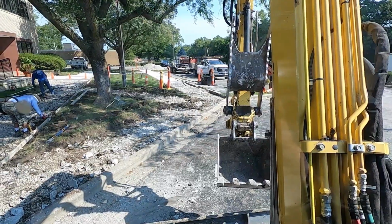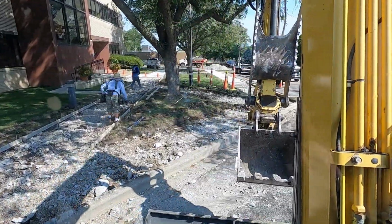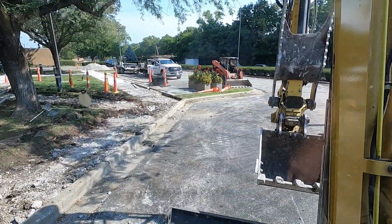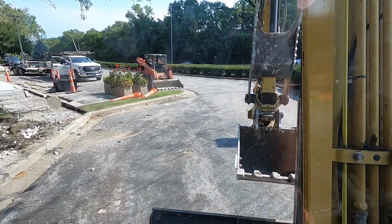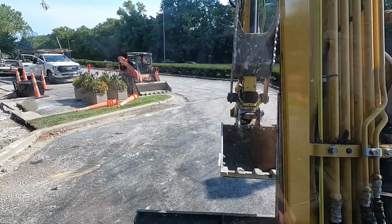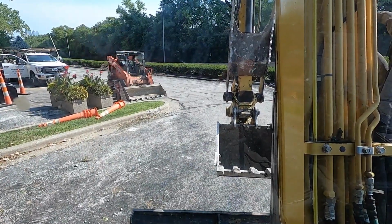Tear out. They're going to set forms and finish cleaning everything up. And I guess I'm going to head back to town. We're over on the other side of town. And I guess I'm going to go stub out a water line. Where we built that pad, I built the building pad, and then we went back and did the footings. Well, I'm going to go dig under the footing real quick.